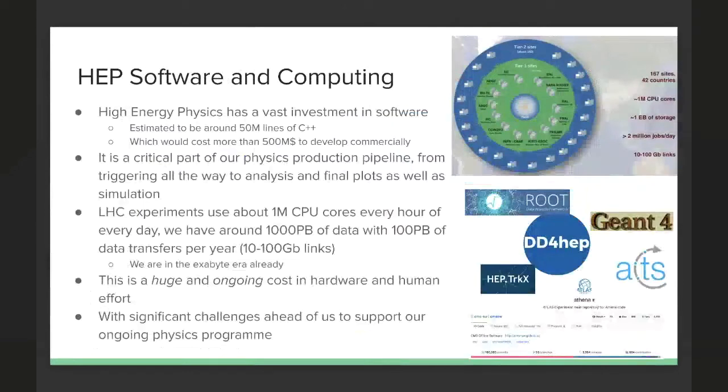And just as a quick reminder, we already, as a field, have a vast investment in software, and probably about 50 million lines of C++ in total being actively used in the community, which would cost an enormous amount if we asked industry to develop it for us.